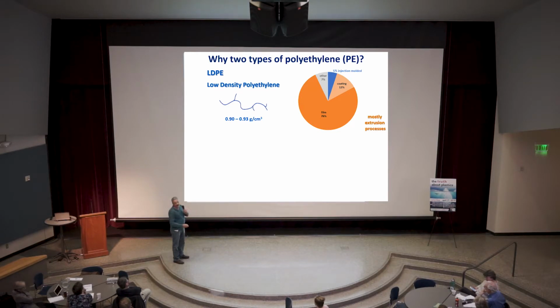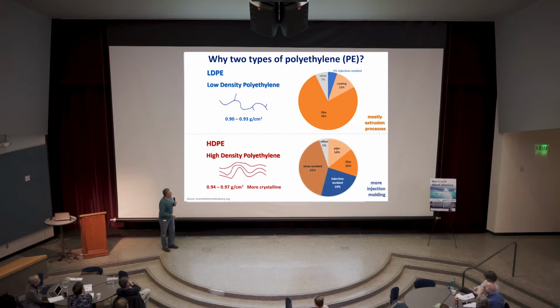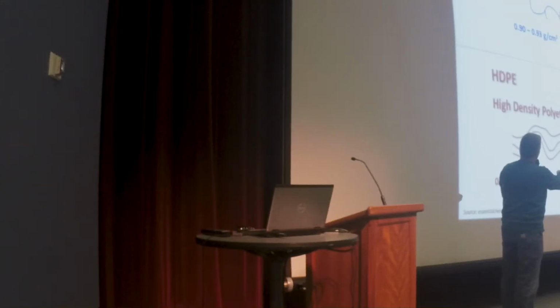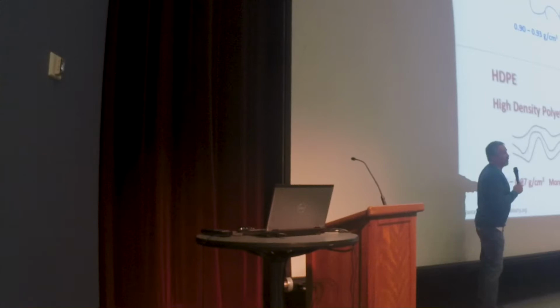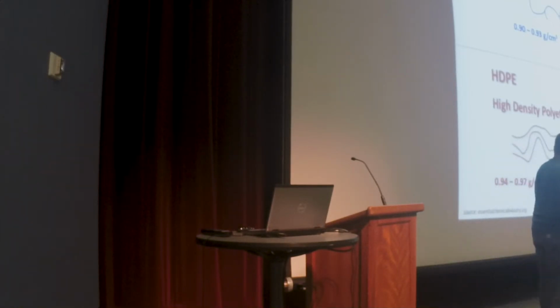It's very low density. Now, low density polyethylene is, here's the main chain, and it has branched points along the way. High density polyethylene, in contrast, tends to have far fewer branch points. This permits the chains to nuzzle up against each other more and form better performing materials. Even though we call it high density, it's hardly high. It's barely higher than low density, but it's higher than low density. So that's HDPE.